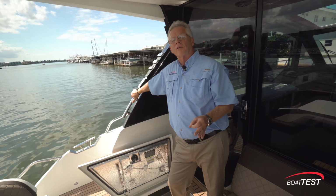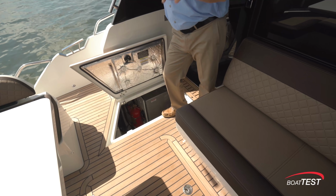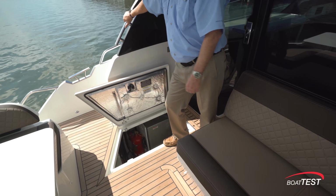We'll start with taking a look at the engine compartment, which can be accessed from two ways. First is in the center of the aft deck leading down into the storage area. Second is to the side of the aft deck leading to the side of the engines.